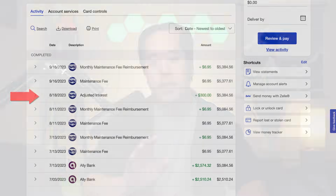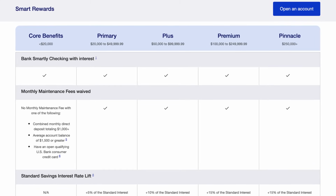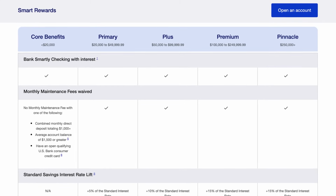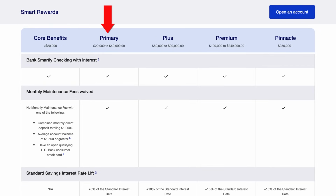So now the checking account was in place, I got $300 for basically no work, and I was building my relationship with US Bank, which was the ultimate goal in the first place. But I didn't stop there. US Bank has a loyalty program called Smart Rewards, and I also wanted to continue to improve my relationship with them by at least getting into the primary tier of their rewards program.